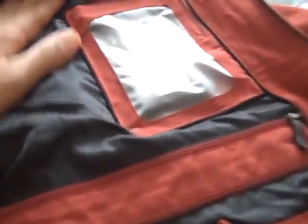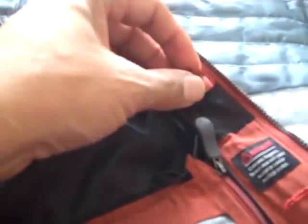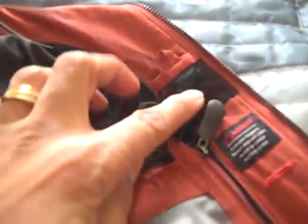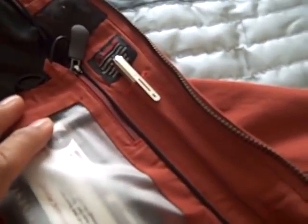Okay, so your third pocket is an earbud pocket. So you can have your earbuds for your iPod, your MP3 player, or your phone. And that stores away there. So that's the third pocket. The fourth pocket is this pen pocket, or stylus pocket, whatever you want to use it for. And you just simply put your stylus or pen in that pocket there. Okay, so that's 1, 2, 3, 4.